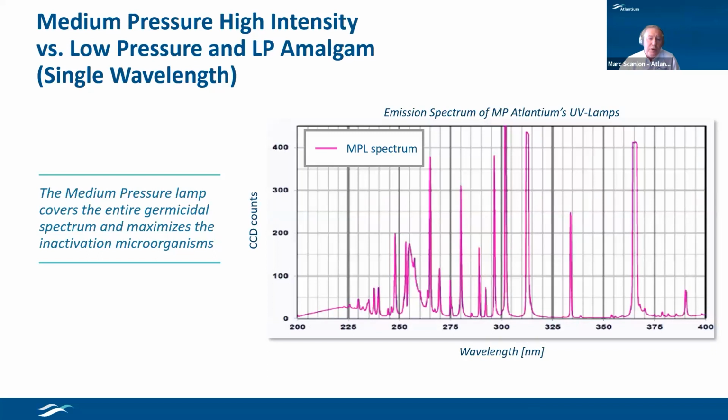Now, this shows you the actual spectral output of the medium pressure lamp. When we talk about medium pressure and low pressure, we're talking about the gas pressure inside the lamp. Depending upon how the lamp is constructed and how it's built, will affect the spectral output as well as the watt rating of the lamp. So as you can see there, it goes anywhere from 200 all the way up to 400 nanometers. You'll notice that you'll see a peak around 265. That again is near the peak germicidal wavelength.